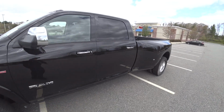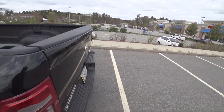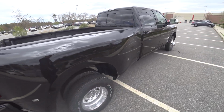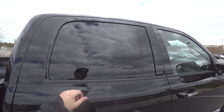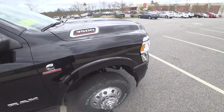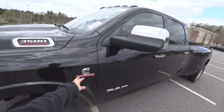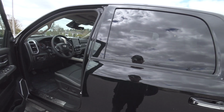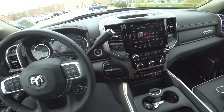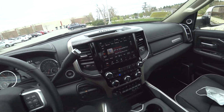Today we have the 2020 Ram 3500 with the Cummins diesel high output motor. Taking a quick walk around of this frankly gigantic truck to get to the window sticker. $83,245 is the sticker price of this one. As stated above, this is the 6.6 liter Cummins inline 6, producing 420 or so horsepower and 1,000 foot-pounds of torque.